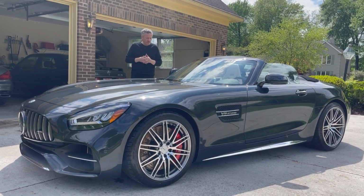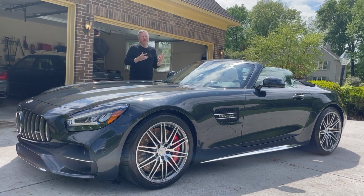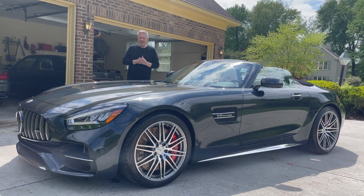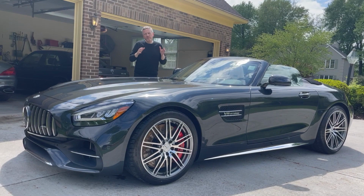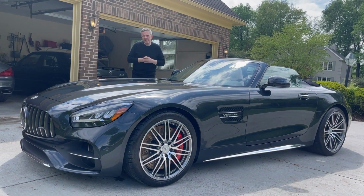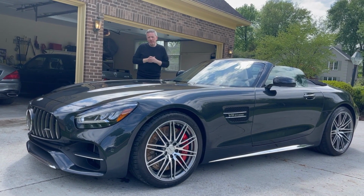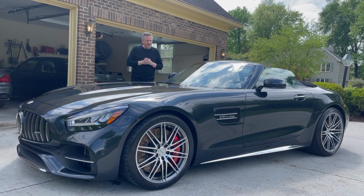From my point of view, the refinement and the ride quality and the noise are really the things that kind of let this car down on a day-by-day basis. The ride is, I would say, almost on the bone-shatteringly side of firm. You've got to have a strong spine to drive this thing through the potholes every day, which I've tried to do for the last year or so.